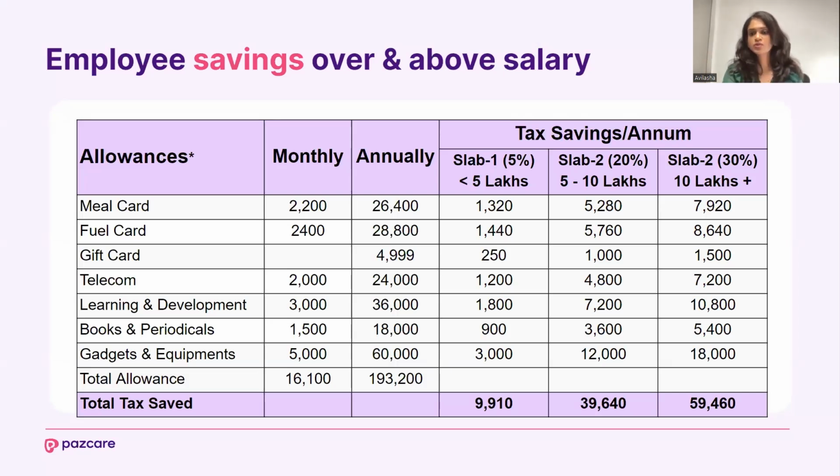Sure, Switej. So regarding gadgets and equipment, as I said, if there are any electronic gadgets such as a laptop or a monitor or a keyboard, mouse, any kind of electronic gadget that you are using for official purposes, right? Let's say I'm in a sales job, so I keep calling, so I could get a mobile device and use it only for calling purposes, and I could have that amount deducted from my CTC and save on taxes. So that is the kind of component gadgets and equipment is. As long as these components fall under anything for official purposes, you are able to avail it.